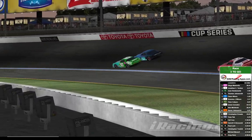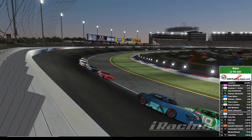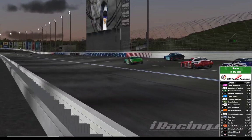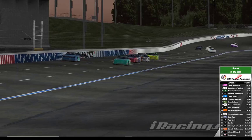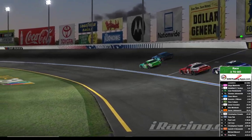Behind them, the 5 of Juan Bustamante closing. He's leading that second group. It's a 7-car breakaway for the lead. The last car in line is the 13 of Theo Coburn. Then just behind them, the second group's being led by the 11 of Jesse Gonzalez.